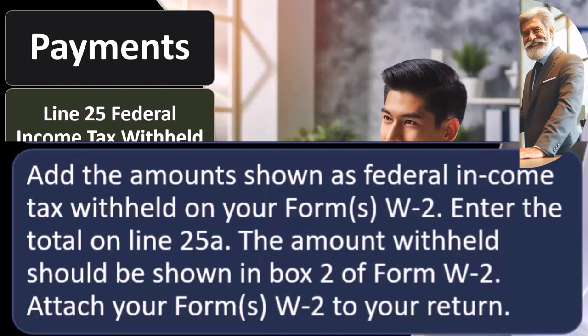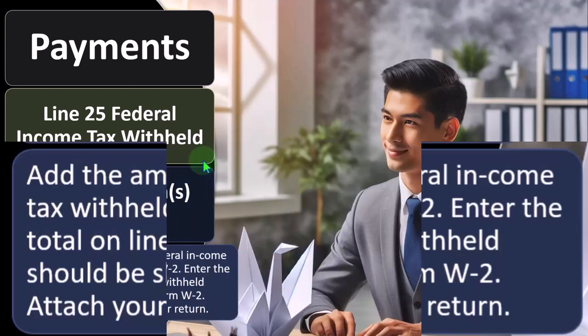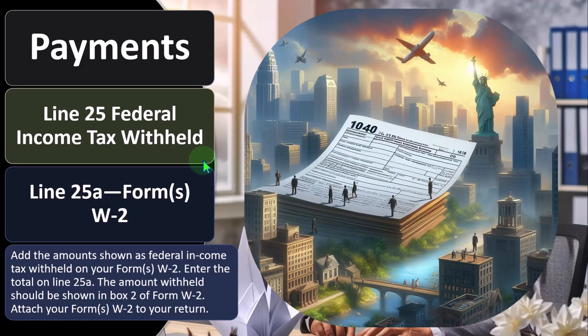With the federal income taxes, however, that's going to be box two, showing what was withheld from us. That is going to be vitally important on the Form 1040 because the Form 1040 is focused mainly on the federal income taxes. So the income is going to be on the first page of the Form 1040, and on the second page of the 1040, we have the amount that we have withheld.